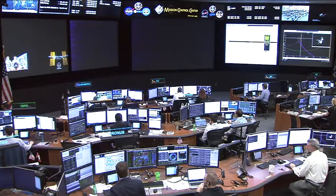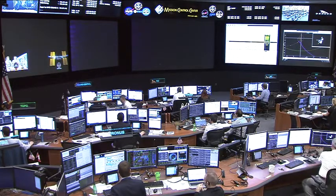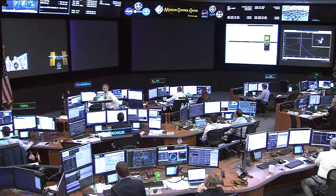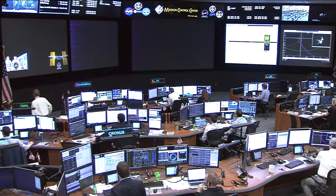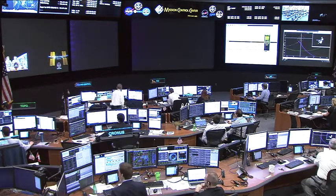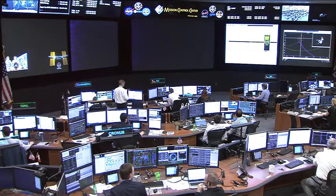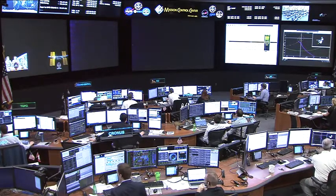Provides a great view as the Dragon approaches from the bottom up through the keep-out sphere to waypoint one, coming up here very soon. You guys mentioned it's a relatively slow rate that the Dragon is approaching. I can see the telemetry now. We're looking at a rate of just about 0.12 meters per second. That's how slow this thing is going. But slow and steady is the way to go when it comes to a docking maneuver such as this.